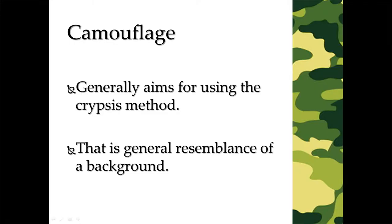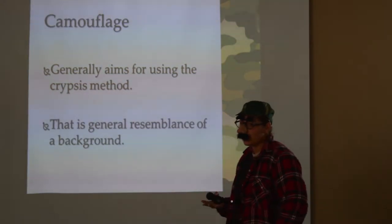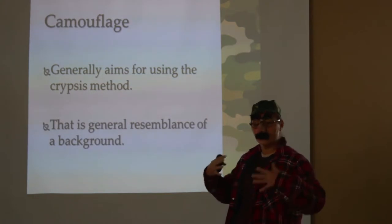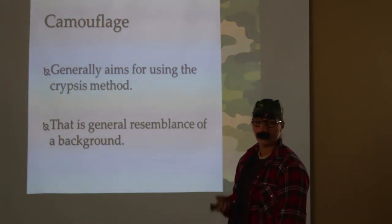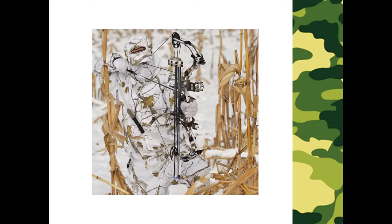Camouflage usually aims to use the method of crypsis. Crypsis actually means that you use a general resemblance of a background, such as leaves, sand, outdoor stuff, etc. It's been thought, though, that animals kind of can't see color. However, if you use a pattern to match a background such as leaves, it's way better than using a bold color. As you can see in this image here, a person is hunting with a bow and arrow.